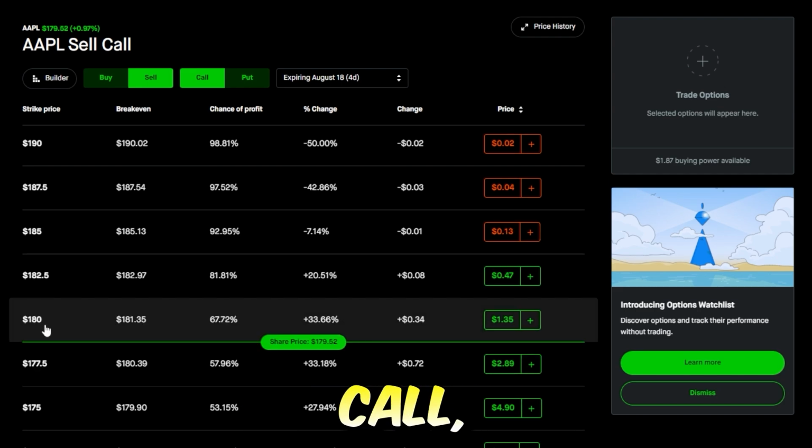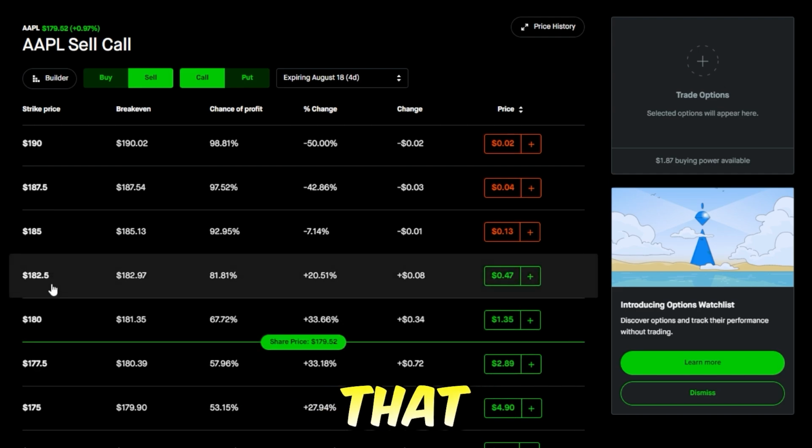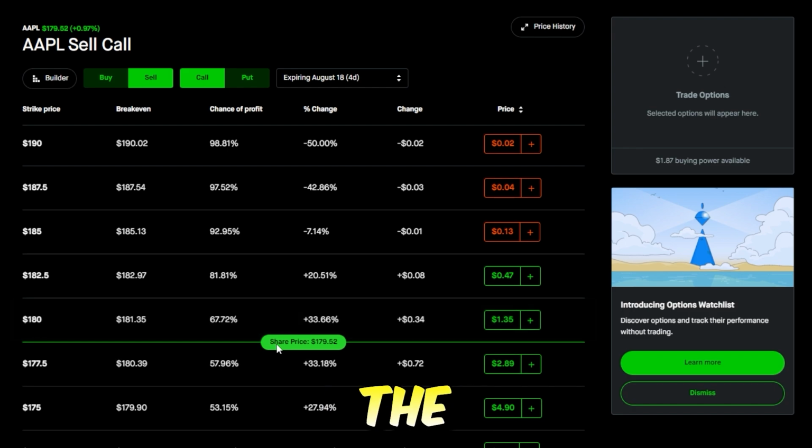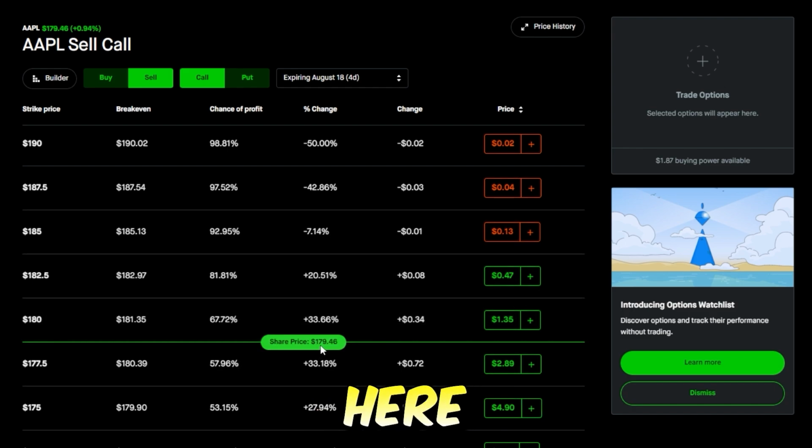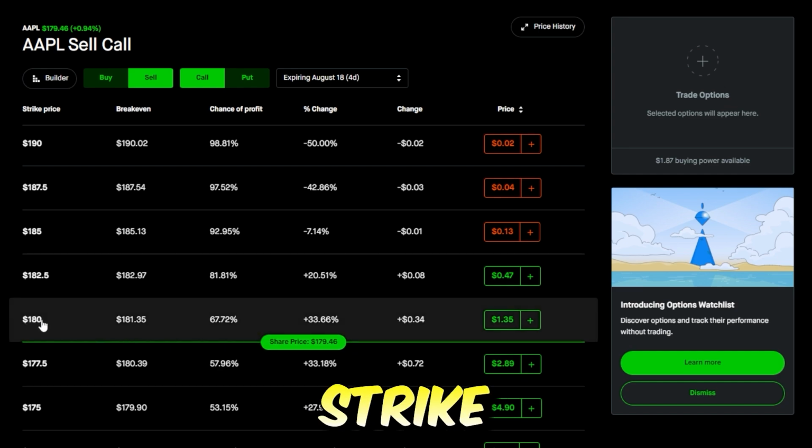So when you're selling a covered call, you're going to have to come up with a strike price that you're comfortable with. Now, with covered calls, the further away the strike price is from the actual share price, the cheaper it gets. Apple's at 179.46 as of filming this video. The strike price of 180 is going to cost $1.35, or because we're talking in lots of 100, $135.